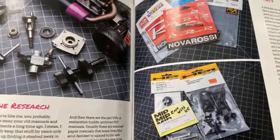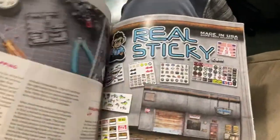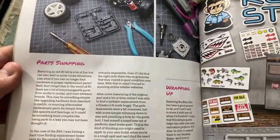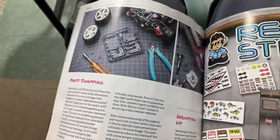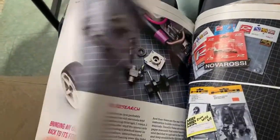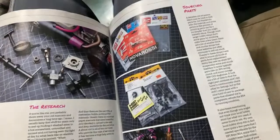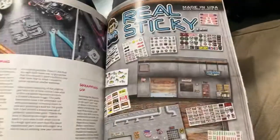Let's see what engine it says. I haven't read this article, guys. I kind of wanted to look at it together. It really doesn't even say anything, to be honest with you. I would say this is one of the worst articles. They're not even telling you what engine model it is, and there's no picture of the pull start, really. All right, we'll continue after.